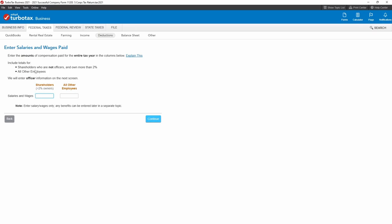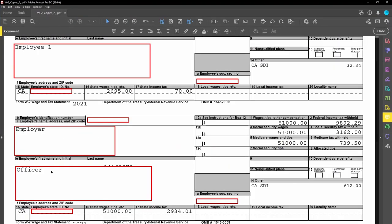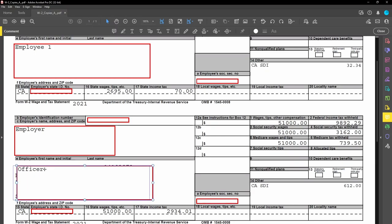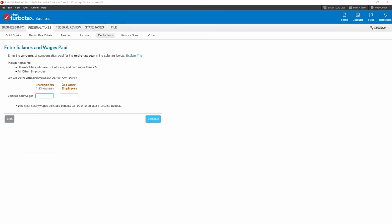Shareholders that are not officers and have more than 2% ownership, none of them are, so there wouldn't be anything here, because again, we're paying the officer, which is me, and I am 100% owner of this business, so I'm the only shareholder. All other employees will be my other two employees.